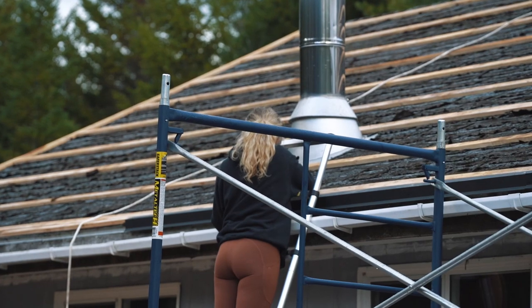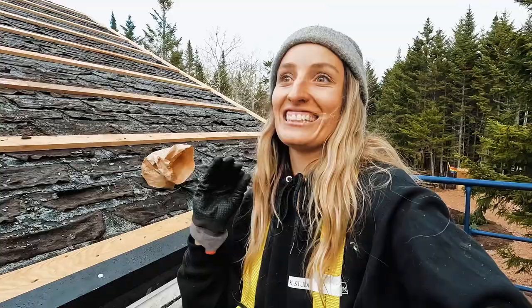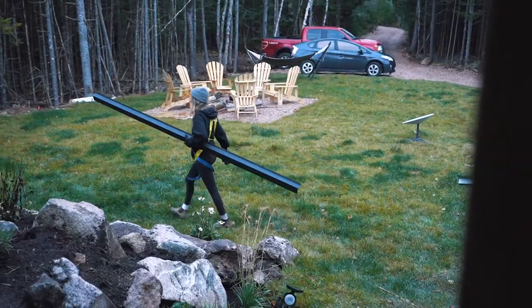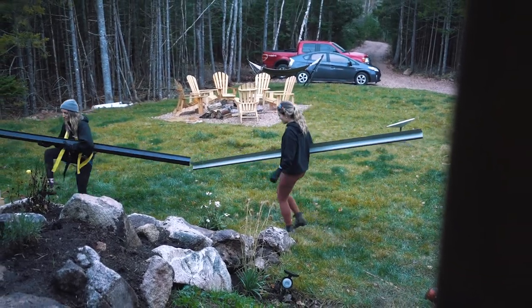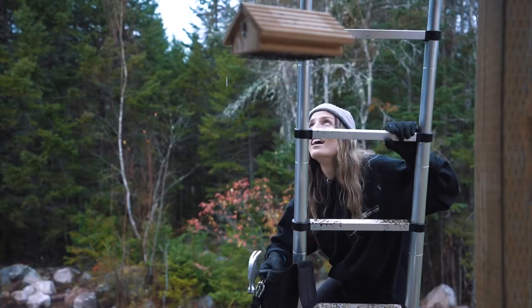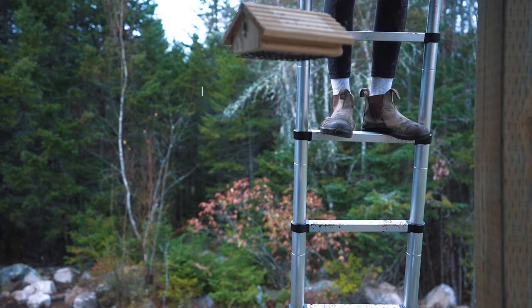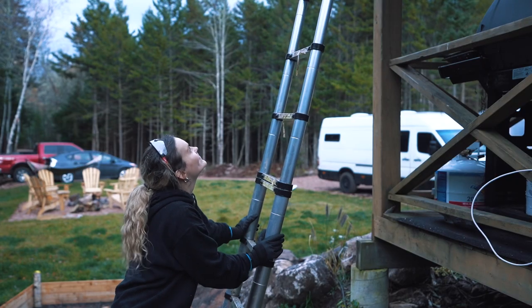I feel like when you're strapping, you don't really see anything, but as soon as I put this on, I was like, let's get this roof on. And the rain's like, let's rain even harder. So much fun. So fun, so fun, so fun. Can't wait to lay this roof and never lay a roof again.